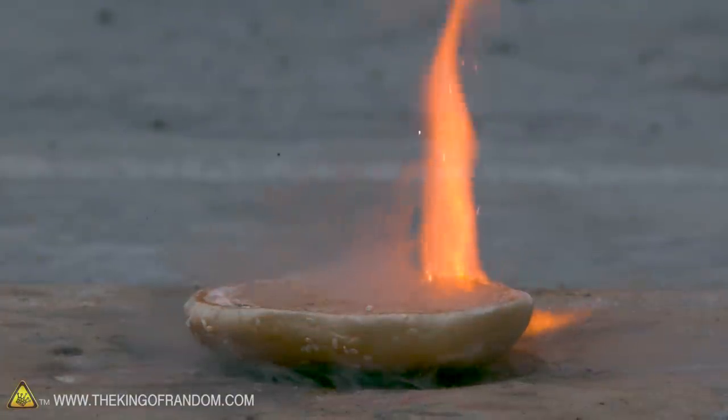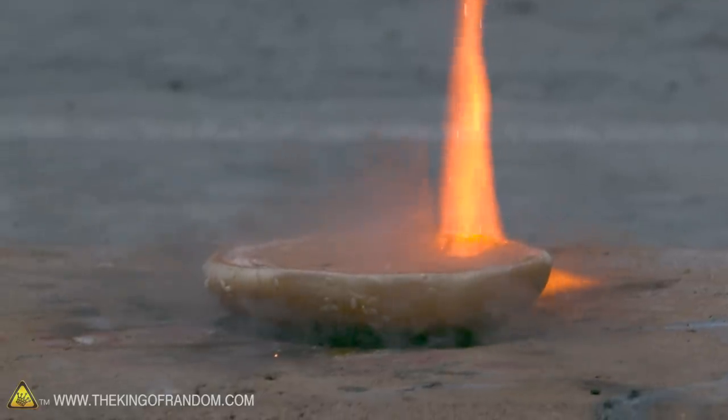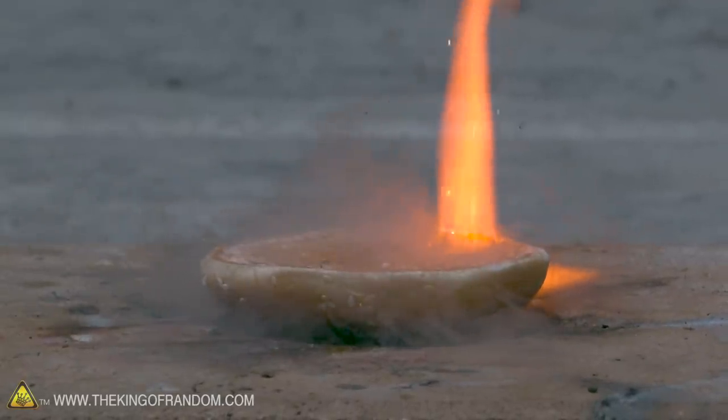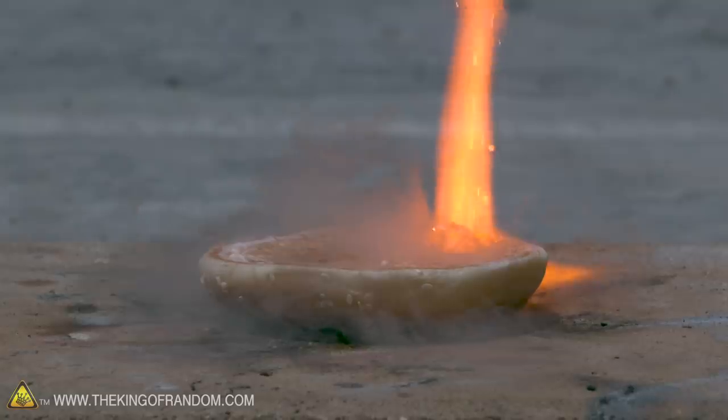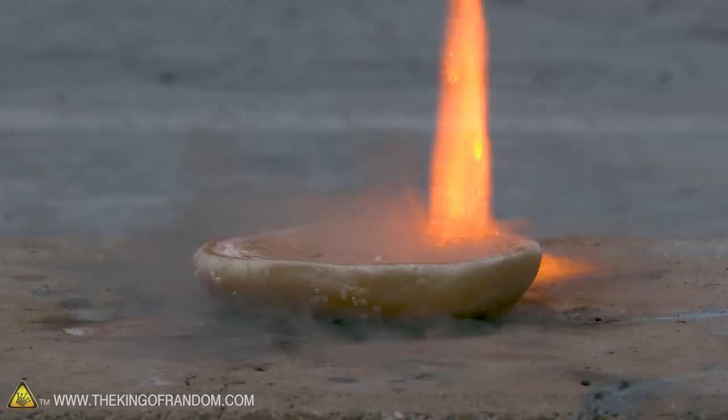Is this why they say gluten is bad for you? I'm not sure why they say gluten is bad for you. Maybe it's because when you soak it in liquid oxygen, it's highly flammable. That's why gluten's bad for you. It's gotta be the reason. If you eat gluten, you're gonna explode.